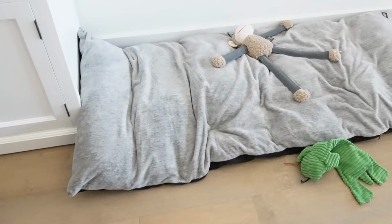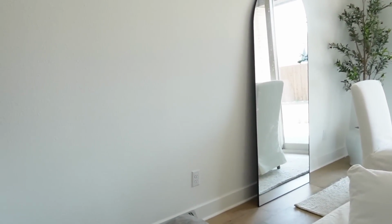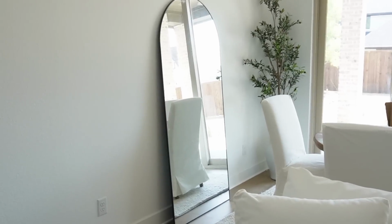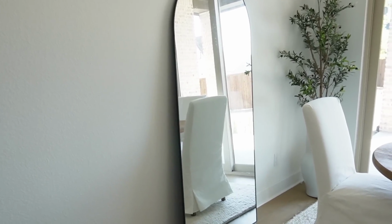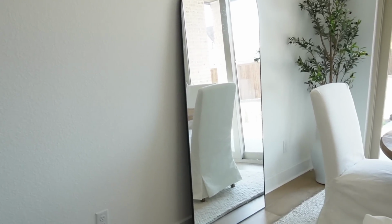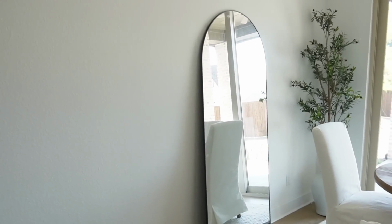Look at his toys. And then this wall, I'm not sure what to do, so comment down below and let me know your thoughts. So here's another example of an item that I don't know what to do with in this house. This arch mirror was in my staircase as well. Originally I was like, let me put this in my bedroom. It can still go in my bedroom, I'll show you guys.